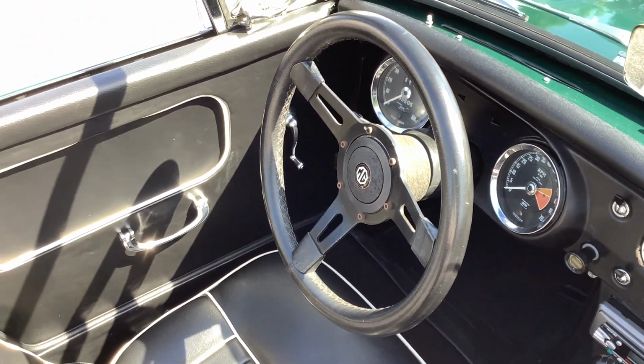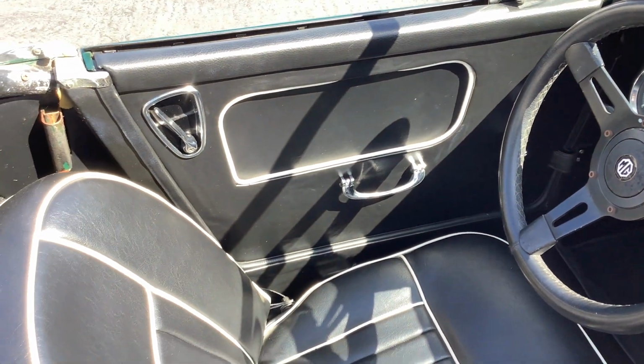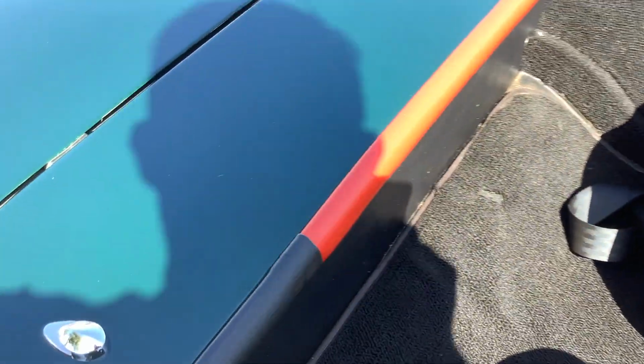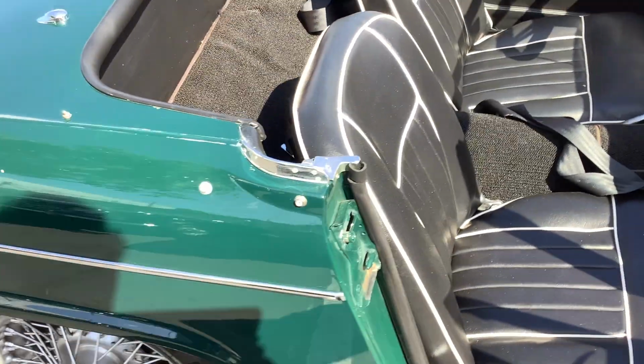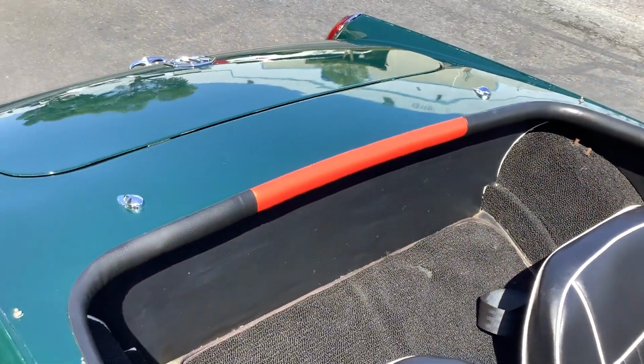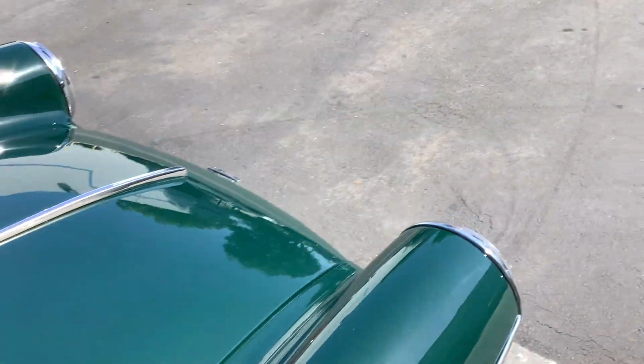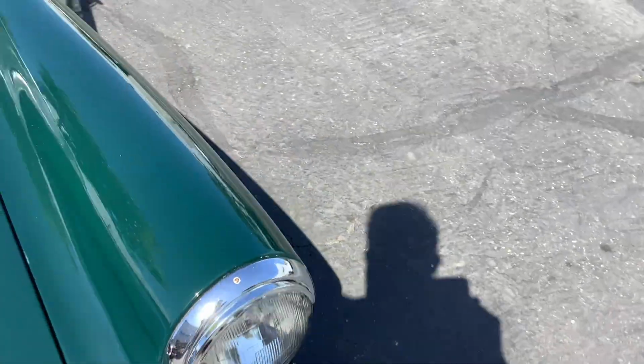It's fitted with a sports steering wheel, but just excellent interior. I don't know why someone did that, but they put a red middle section on the roll there, but that could be dyed black, which would be more appropriate. So, yeah, let's take a look at this car's engine compartment.